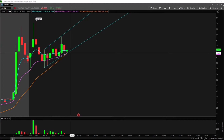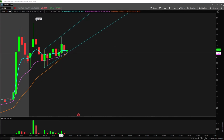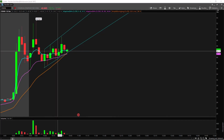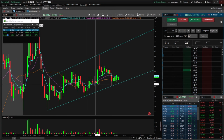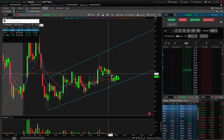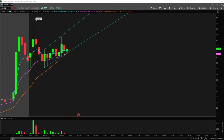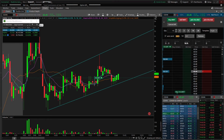I'm debating right now. This stock looks like it's better to play off the 1 minute than the 5 minute because you can see it consolidated, rocketed up. I'm on the wrong chart for you. Consolidated, it rocketed up a ton. Now it's consolidating on the 1 minute. On the 5 minute, it's not doing any of that. So I might take a trade off the 1 minute here. Right now, if I can get in.